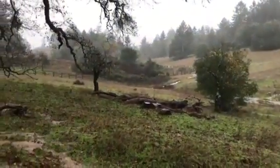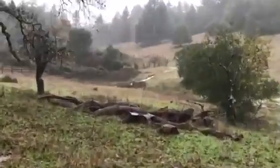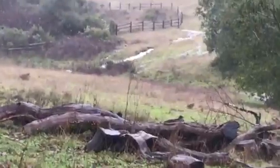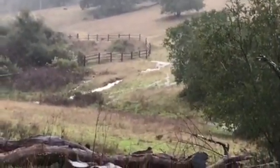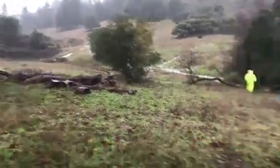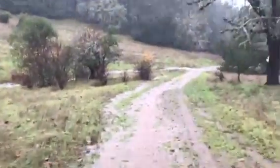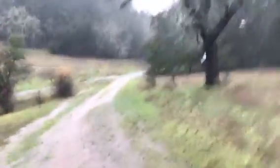So there's the pond up there. You can see the overflow coming out of there. Maybe I'll walk up there. I wanted to show you here where it's coming across the road.